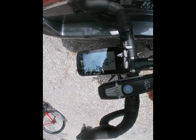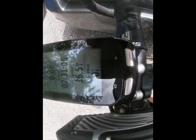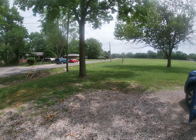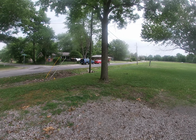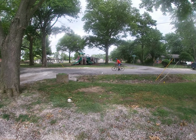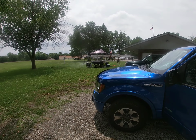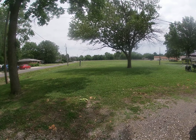Okay, we made it to the end. I don't know if you can see that display or not. 36.5. And Christian will be coming here in just a bit. And here we are at Fireman's Park on the sprint finish for the Tour de Donut. Christian coming in, woo! It's a fun little park even when the Tour de Donut isn't going on. You made it, bud. You see we got some people barbecuing, setting up for badminton or volleyball. All good stuff.